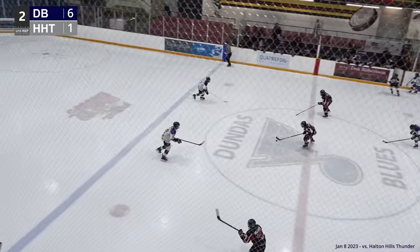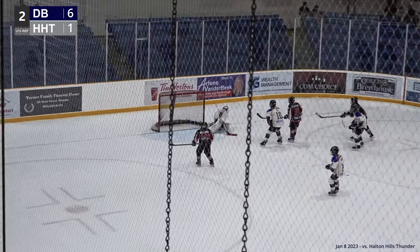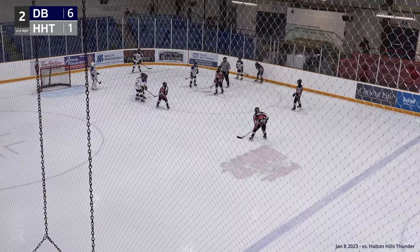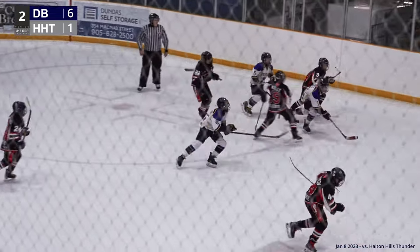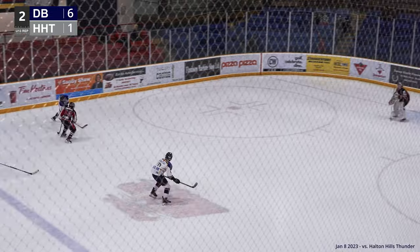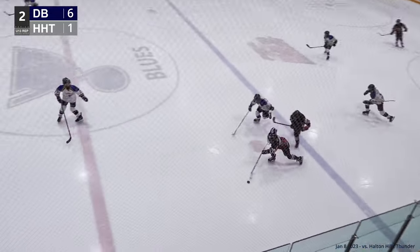Here comes Halton Hills. The penalty is over, but it's a 3-on-2. A shot, Danette with a glove. Brandon Rice up. He's got Henry Hawkins. Oh, Grandpa Mark was getting excited.